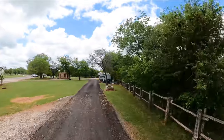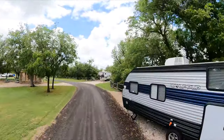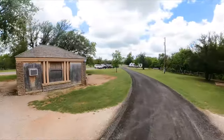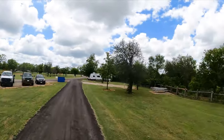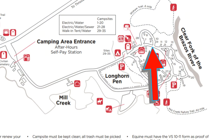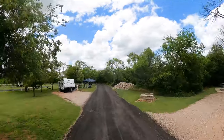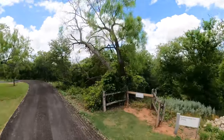This park was built by the CCC. You're still seeing a lot of the structures built by the CCC, like that building right there. I think that's a group pavilion. It is Memorial Day weekend, 2021. There's two nature trails, and this one just happens to be closed.